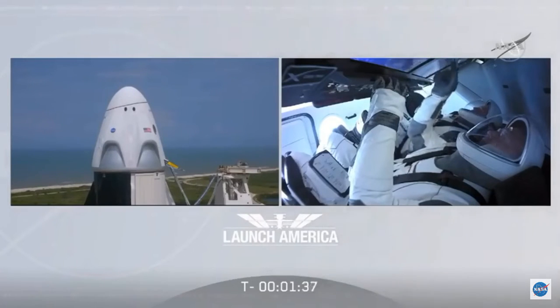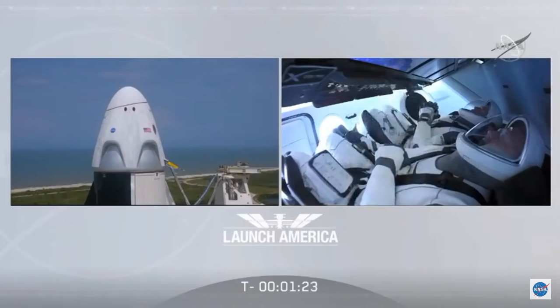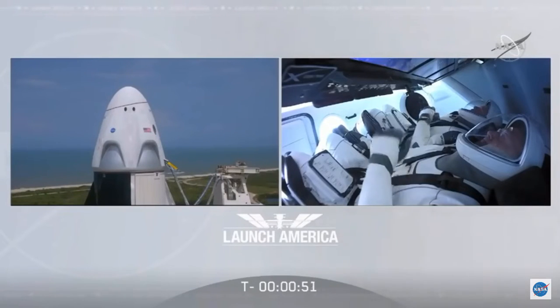Stage 2 LOX load complete. All fuel, all oxidizer on Falcon 9. 1 minute, 34 seconds to go till launch. Ground gas closeouts is starting. Falcon 9 is in startup. Dragon is in countdown. FTS is armed for launch. Under a minute now, the FTS, the flight termination system, has been armed.